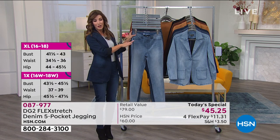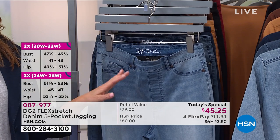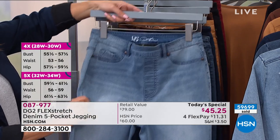These are selling out. We are nearly at 60,000 sold for the day, so a lot of you are getting more than one color. We have petite, average, and tall inseams. And we have extra, extra small through 3X.